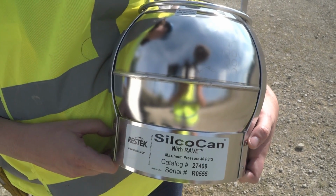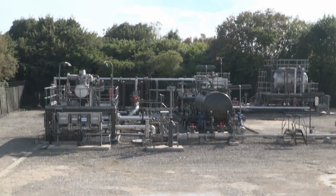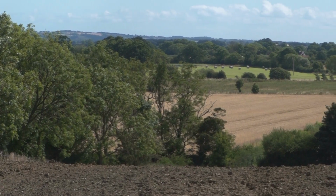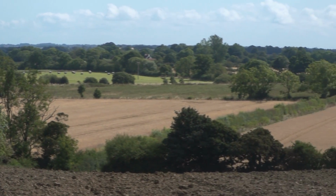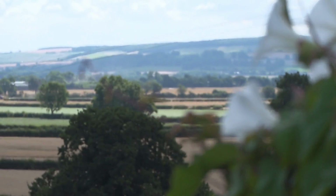What we've got from taking these samples is a record for hydrocarbons of what's happening in the area. These can be affected by activity on the existing gas well, it can be from the agricultural surroundings, or it could be taken in from long distance and brought here by the wind. What this gives us is a baseline.